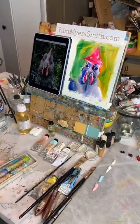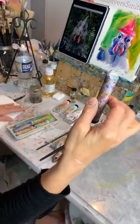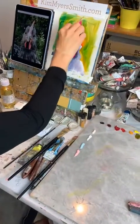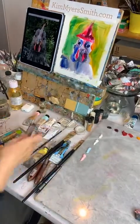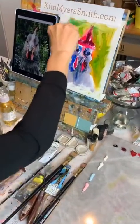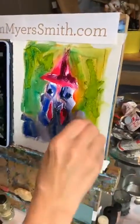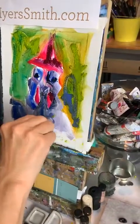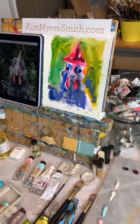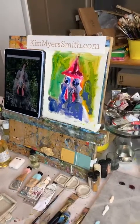Okay, so I use these. These are called RNF pigment sticks, and it's oil paint in stick form. And this is another tool that just helps me loosen everything up, so you can't get lost in the details too much. Do a little bit of green back there. Going closer. That's cool. Yeah, it forces you not to get lost in the tiny details of it.